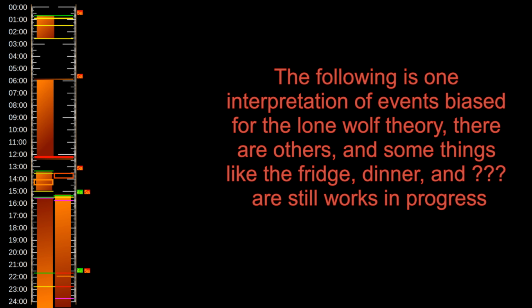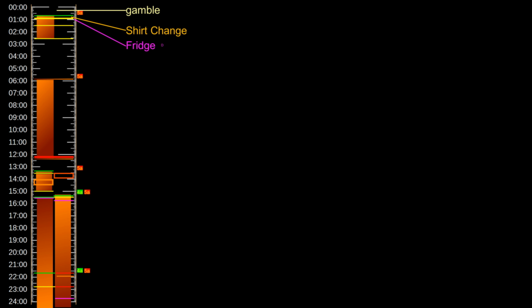So let's go ahead and map them out and give them names. First one, he was gambling. Then he changed his shirt. Then the fridge was delivered. And then he had a guest. Then he went back to gambling.